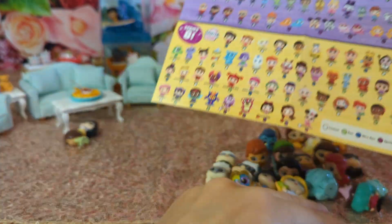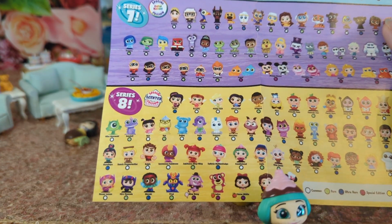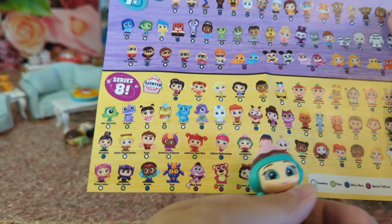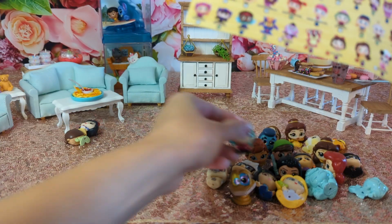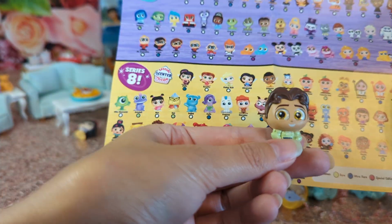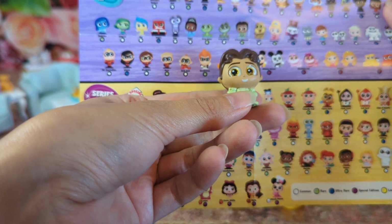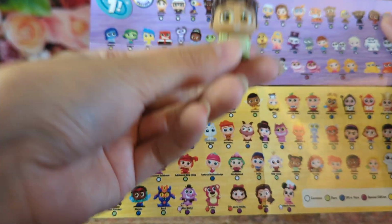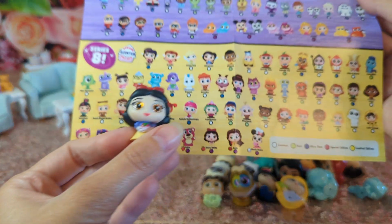Okay, this one. Ooh, this one. We opened her first. Candlehead? Oh, what's this movie? Wreck-It Ralph. So she must be from Wreck-It Ralph. And she is a common one. This one is Prince Naveen. What is that movie? It's Tiana, Princess and the Frog, I think is what it is. And he is a rare. Okay, and this is Snow White.